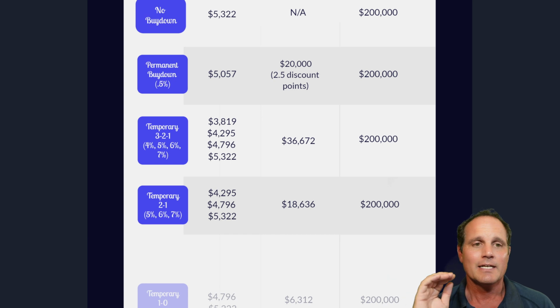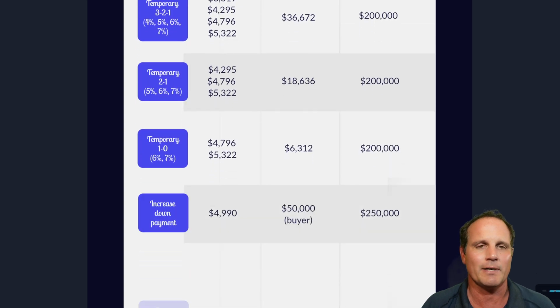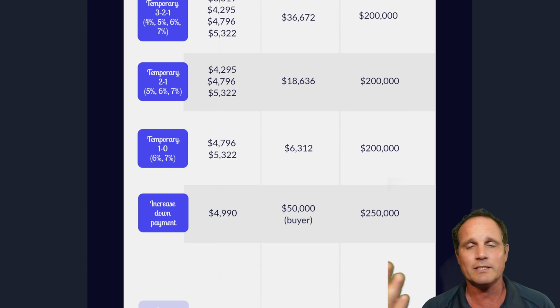The other thing the seller can do is they can do the temporary buy down. And what this does is it makes life a little easier in the first 1, 2, or 3 years for the buyer of the home. So the seller could, in the most expensive case, do a 3-2-1 buy down and have to kick in $36,000. But these other buy downs are going to be beneficial to the buyer, and they're going to cost the seller less than reducing the price of the home.